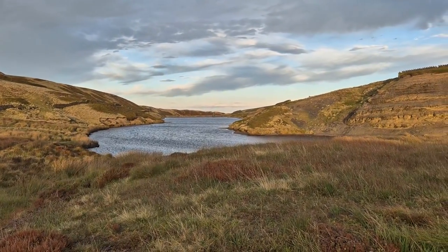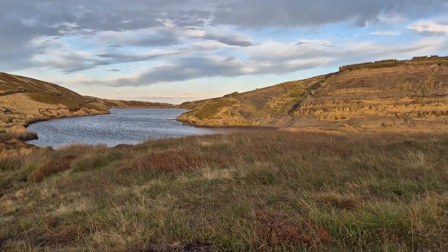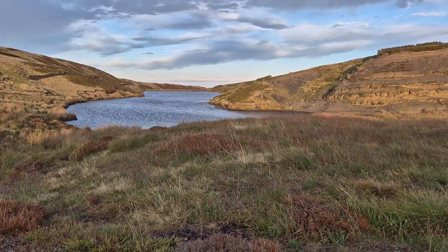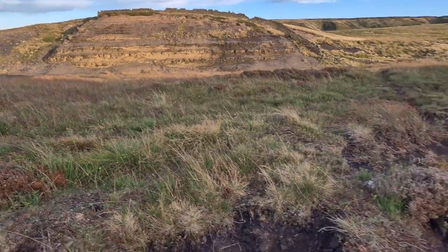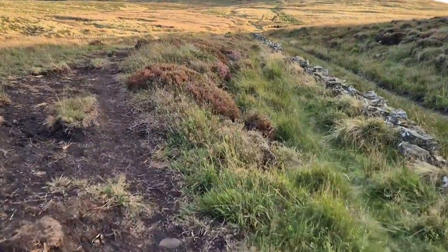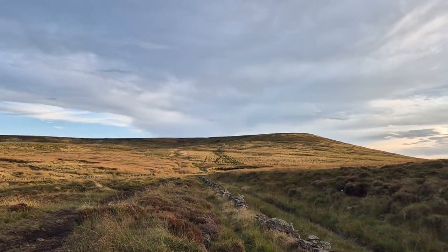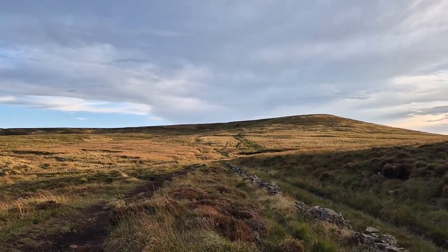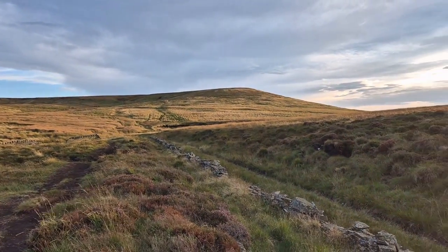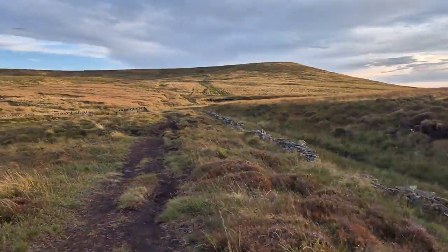Nice little spot down here next to Snailsden Reservoir. There are a few camping spots around the banks of that. I've wrecked, but we're going to head over towards Elbow End because there's a fantastic view down the valley. So that's Snailsden up there, Snailsden Pike. We get to this wall that's in front of us, turn right, and we're going to head over to where the sun's setting.